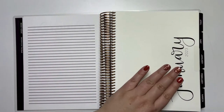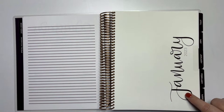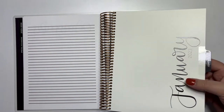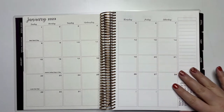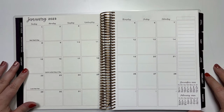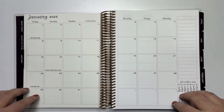A little notes page, and then we go into January. And again, this looks black. I know you're going, Kelly, that's black. It's not black. It is the deepest, deepest brown. And I don't know how to show it to you on video. You have to buy it. Sorry. Now, when we get to the calendar page, you can see the lighter brown is super obvious. The darker brown is such a deep, rich brown that it's indistinguishable from black on film. But you can see the warmth in the color in person.